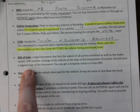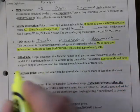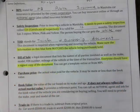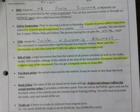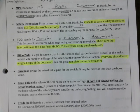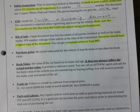Everyone should have a signed copy of the document, right? Everybody. The seller and you can get a template, right? Get the template online or from MPI directly. Just Google it, bill of sale, and it'll show up. You go print it, and off you go, okay?